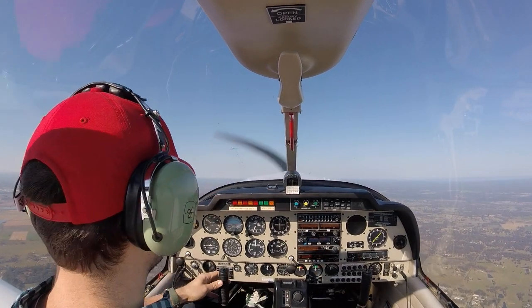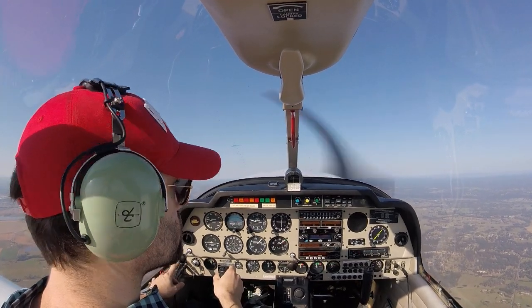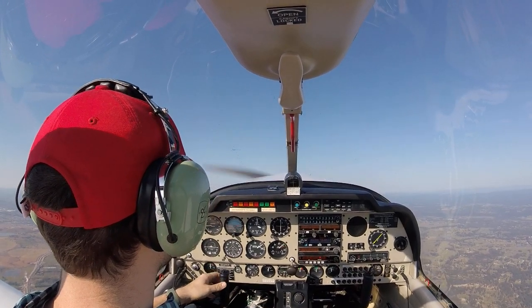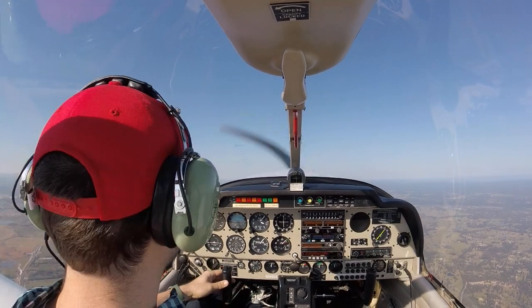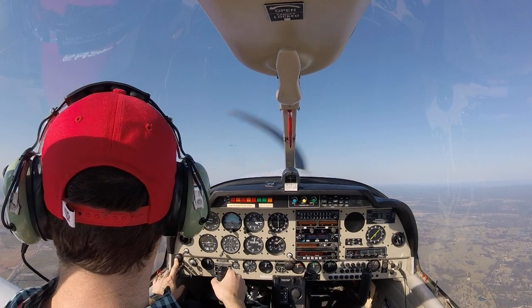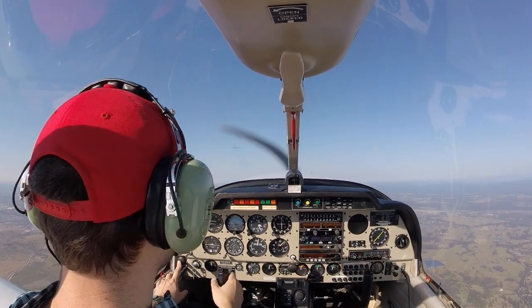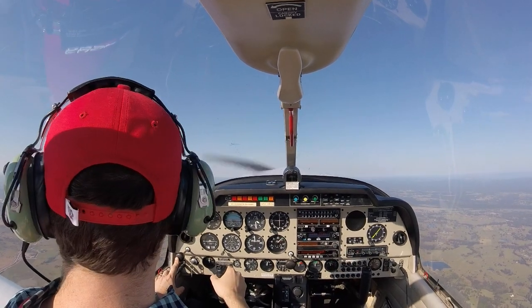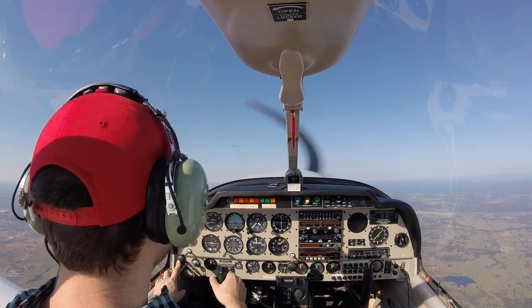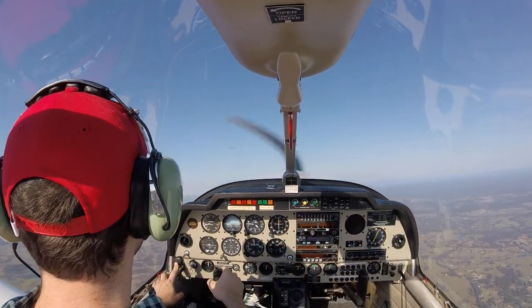Climb to 4,500. 1600. Left center. Left.